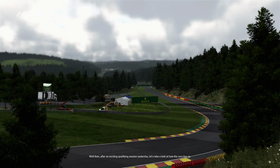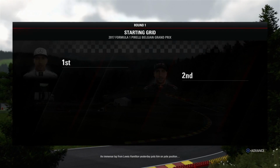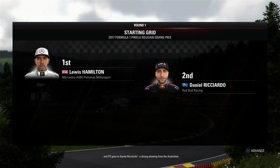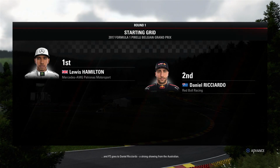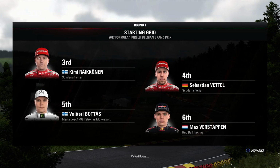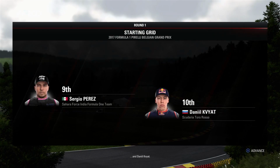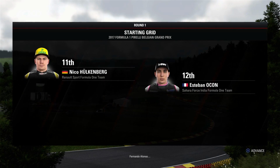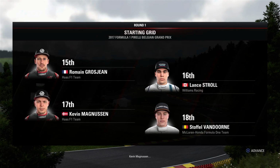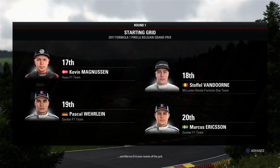Well then, after an exciting qualifying session yesterday, let's take a look at how the cars line up. An immense lap from Lewis Hamilton yesterday puts him on pole position, and P2 goes to Daniel Ricciardo, a strong showing from the Australian. Looking down the rest of the grid, we have Raikkonen, Vettel, Valtteri Bottas, and Verstappen, Sainz, Massa, Perez, and Daniel Kvyat, Hülkenberg, Ocon, Fernando Alonso, and Palmer, Grosjean, Stroll, Kevin Magnussen, and Stoffel Vandoorne, Wehrlein, and Marcus Ericsson rounds off the grid.